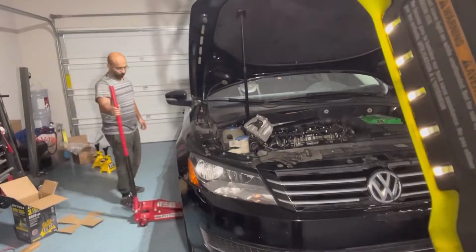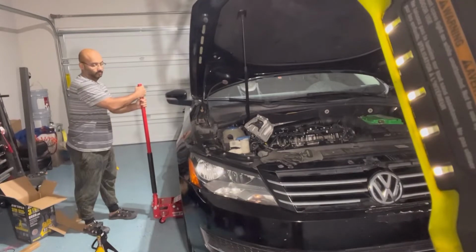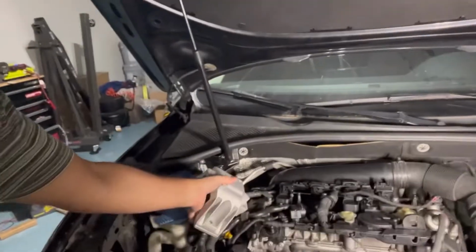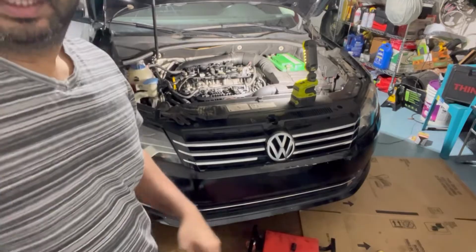So let me show you now, when lowering the car. Basically, I'm going to push the vehicle back and forth with my legs, and you guys will see how the engine's moving. So I'm going to remove this. This is the mount that I got to fit, so it doesn't move. I don't know if I was able to capture it on the video. I'll go ahead and check if it's been captured.